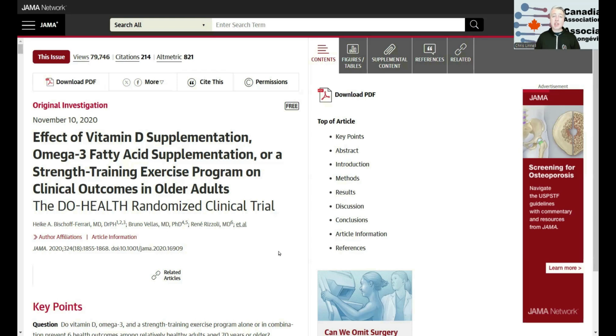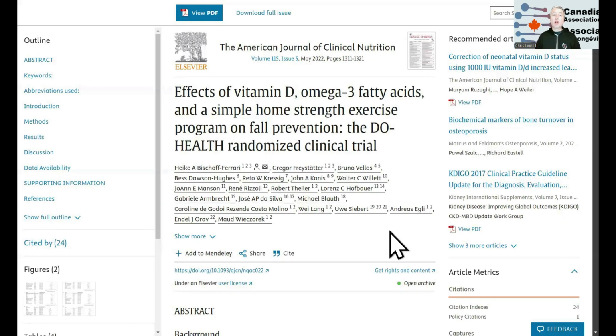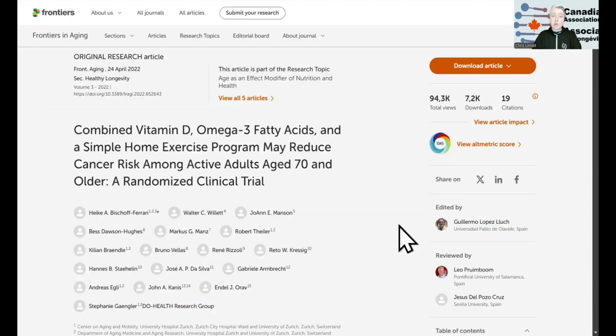urinary tract infections. In the second study, which looked at fall prevention, they found that once again, only those who took omega-3 had a reduction in fall risk, in this case, 10%. The third study looked at cancer risk, and here the individual treatments resulted in a 24 to 30% reduction in cancer risk. The pairwise combinations resulted in a 44 to 48% reduction, while all 3 treatments together resulted in a 61% reduction in cancer, which is quite considerable.